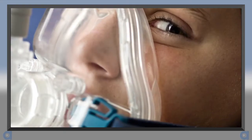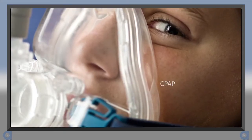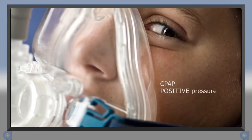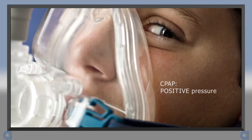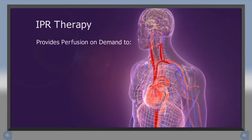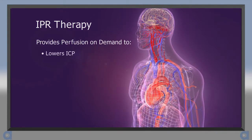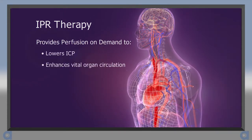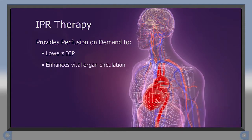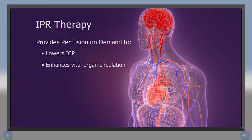Think of IPR therapy as the opposite of CPAP, which delivers positive pressure to patients with congestive heart failure in order to drive fluids out of the lungs and lower blood pressure. In summary, IPR therapy provides an innovative way for the body to leverage its own natural physiology in order to provide perfusion on demand in states of shock and cardiac arrest.